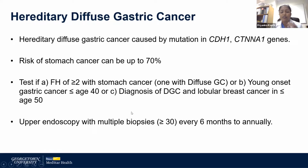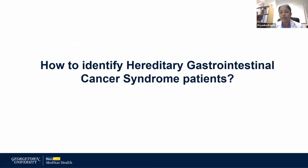But if we cannot do that, or if the family history is atypical and we are not very sure, these patients undergo intense upper endoscopy, sometimes every 6 months, but at least every year, and we take multiple biopsies, so 30, 40, some studies have even shown 60 biopsies to be taken. Even then we can miss these cancers because the surface area of the stomach is so high. So this is diffuse gastric cancer. Remember this: if you have a family history of more than 2 stomach cancers and some breast cancer history, they may have this mutation.